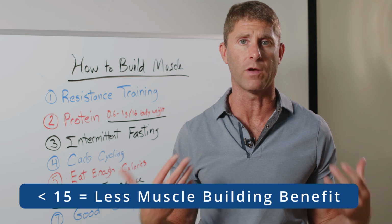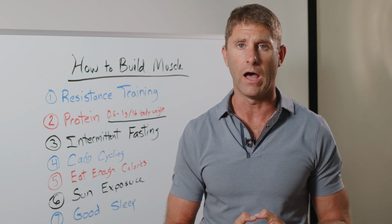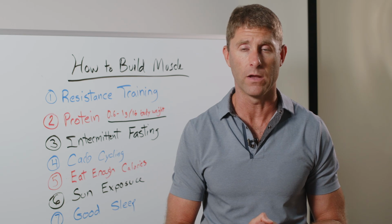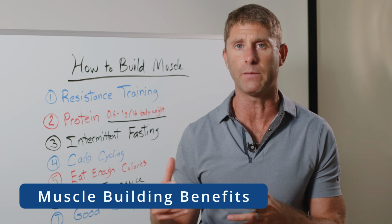Really anything beyond 15, if it's easy enough to do 15 reps, you're getting less muscle building benefits from it. You still will get some benefit from it. You'll still prime your mitochondria. You'll still increase your overall metabolic demand on your system, which will help you burn fat, things like that. It will create better muscular endurance, but you're really not getting the muscle building benefits.